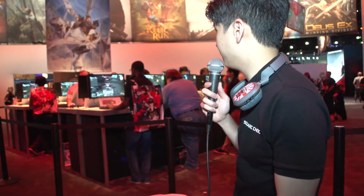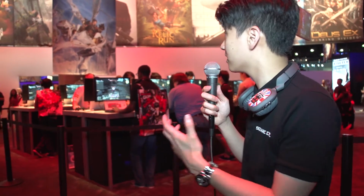Final Fantasy XIV always is an event because it's such a great game. And the stands are always really, really cool. I always love seeing the Final Fantasy XIV stands because they are always spectacular. You always see so many people there. There's always people queuing, and it's great. A lot of love for that game.